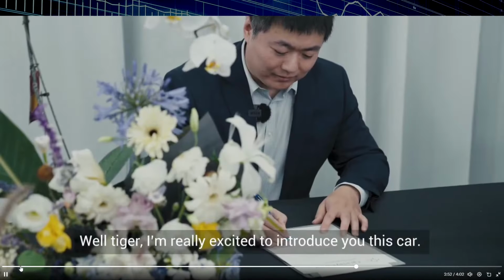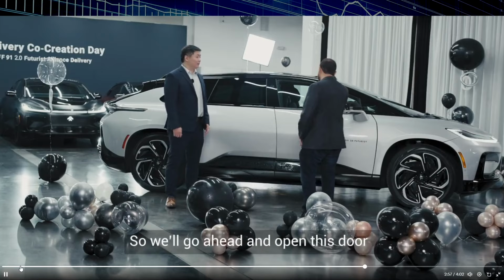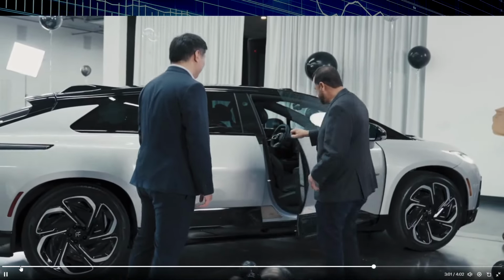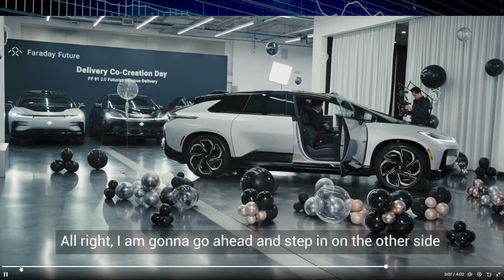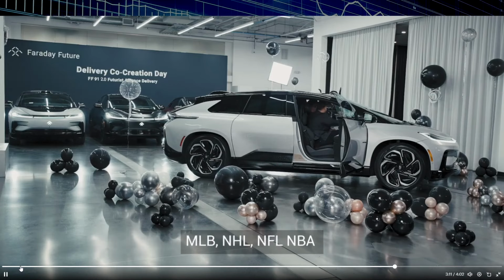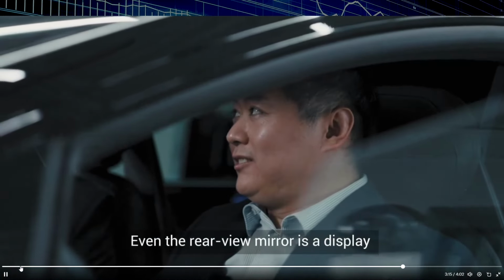Well, Tiger, I'm really excited to introduce you to this car. It's amazing, and I want to start with the fun stuff. So we're going to go ahead and open this door and let you know what we got here. Your first time in there? Yeah. Awesome. Very exciting. Wow. All right. I'm going to go ahead and step on the other side here. We have all the major leagues, MLB, NHL, NFL, NBA. There's 11 displays in this vehicle. Even the rear view mirror is a display.